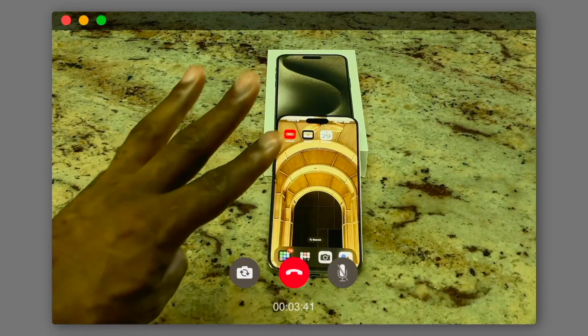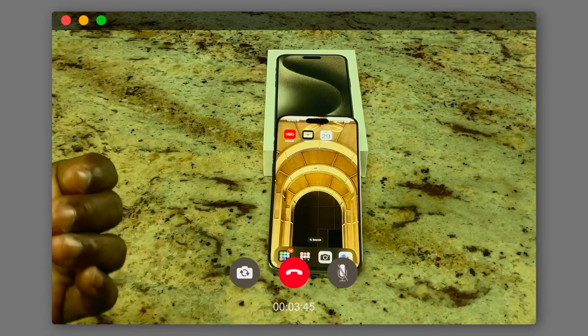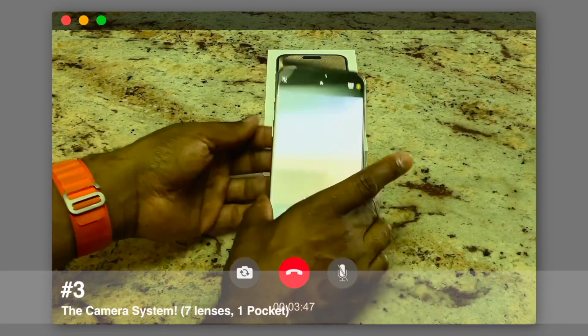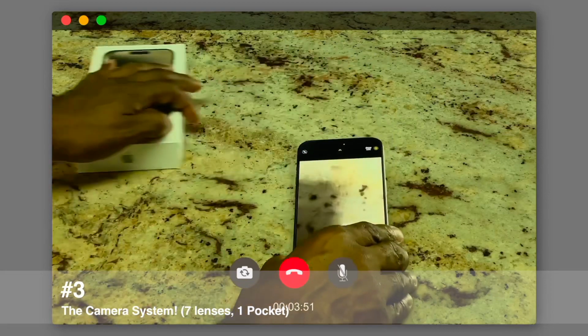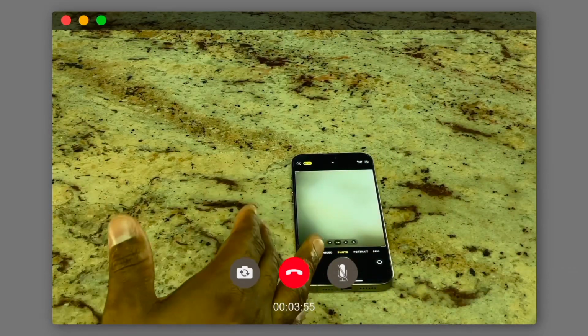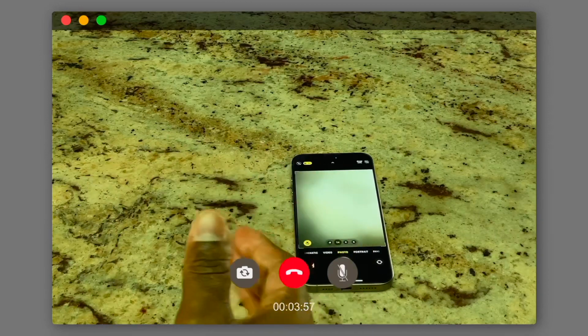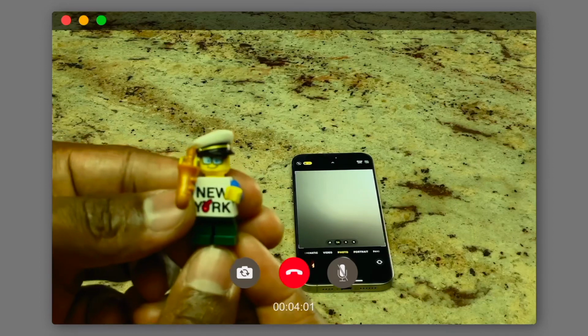Now, let's go to number 3. Number 3, and you knew this was coming. I knew it was coming. The camera system. Now, let's take a look at this. One of the things we're going to do, everybody has shown you the camera system out in the wild, a little bit of lifestyle approach. We're going to use this little Fast 5 Freddy, okay?